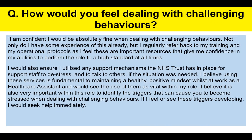I would also ensure I utilised any support mechanisms the NHS Trust has in place for support staff to de-stress and to talk to others if the situation was needed. I believe using these services is fundamental to maintaining a healthy, positive mindset whilst at work as a healthcare assistant and would see the use of them as vital within my role. I believe it is also very important within this role to identify the triggers that can cause you to become stressed when dealing with challenging behaviours.